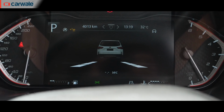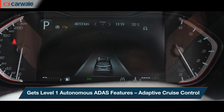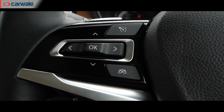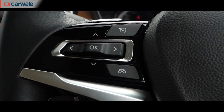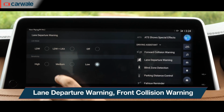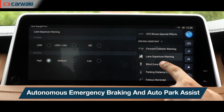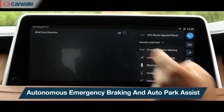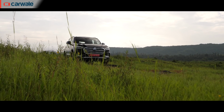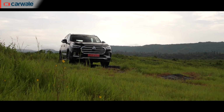But the real features are part of what MG calls ADAS or Advanced Driver Assistance System. So you get adaptive cruise control which helps the Gloster to maintain a safe following distance by regulating the speeds. You also get lane departure warning, front collision warning, autonomous emergency braking where the Gloster will apply the brakes when it detects a possible collision, and auto park assist. These features basically make the Gloster India's first level 1 autonomous SUV.